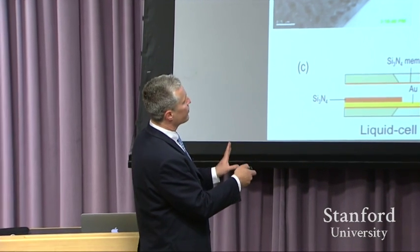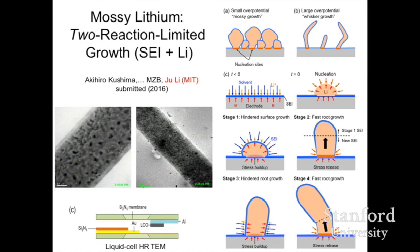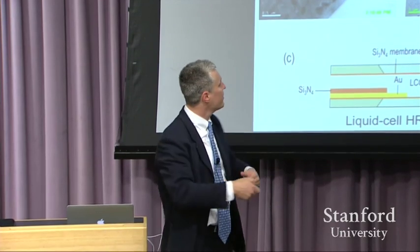So the cartoon here kind of explains it. If you analyze these movies very carefully, what you see is there is an initial tip growing phase. So what happens first is the whole electrode is kind of dead, and then some kind of nucleation event happens, maybe somewhere where the SEI layer, which is in fact on the original electrode, is a little bit thinner or something like that, and it gets started. And then you nucleate, and so you initially see the growth of a perfect hemisphere, actually. It's just nicely limited by growth on the surface, but it slows down.